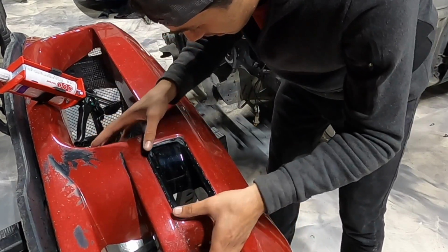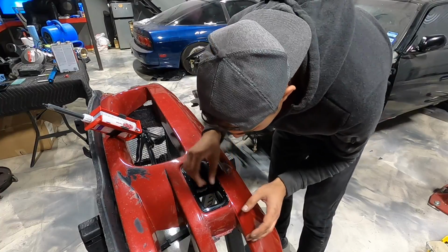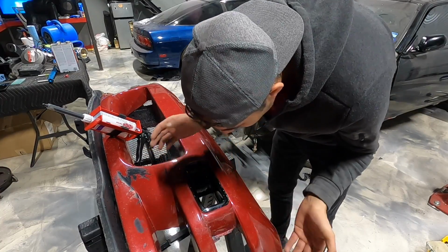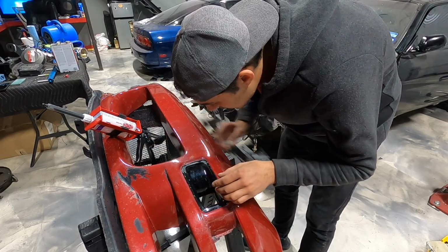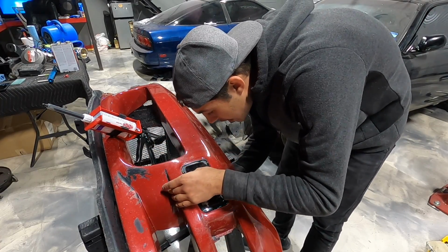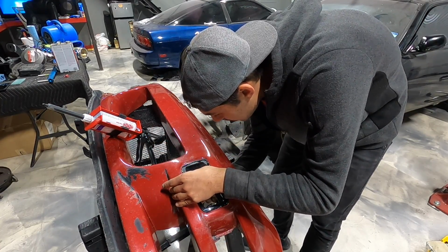Okay, so you guys see, I'm just molding it. This stuff is super sticky. We will obviously need a body fill and still work this a little bit more precisely, because I do want it to mold nicely with the bumper and make it look like it's one piece.